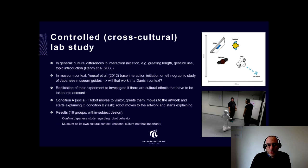One conclusion from that for us is that in this specific case the national culture does not seem that important. We might have expected, for instance, a different preference for the topic introduction, but the museum might serve as its own cultural context where we can actually rely on similar behavior across different cultures.